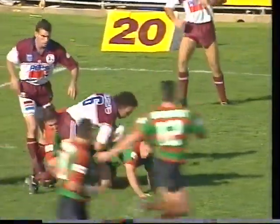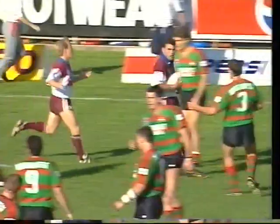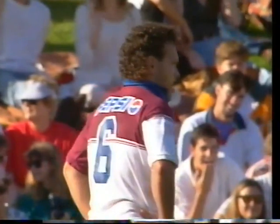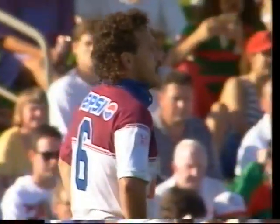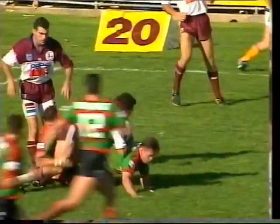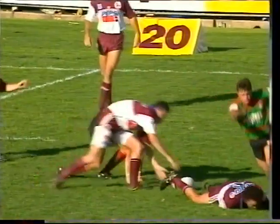Lyons was put away here. Terry Hill galloping free outside him. Penalty to Manly. Souths stretched to the outer limits now with just 11 players. They're doing some things that they probably wouldn't do with a full team. Well, they're just trying to slow the play down until they can get Jason Sinclair back on to give them 12. And it's penalties against them all the time now. But occasion Mestrov, the guilty person.